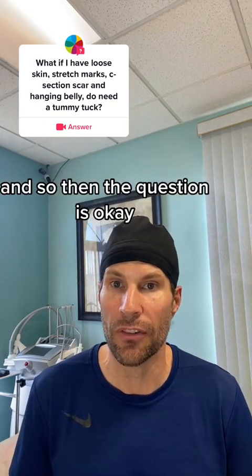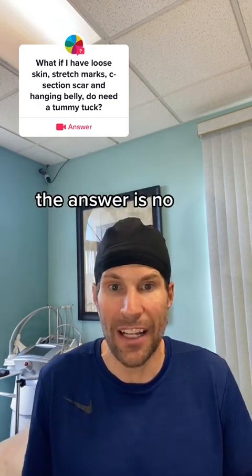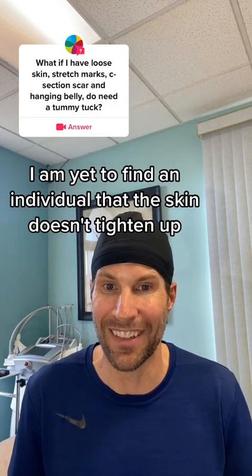And so then the question is, okay, well, if I have stretch marks, I have C-section scar, I have hanging belly, will that affect your technique? The answer is no. I've done thousands of these procedures, and I am yet to find an individual that the skin doesn't tighten up.